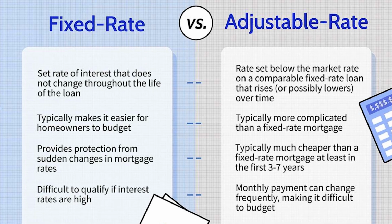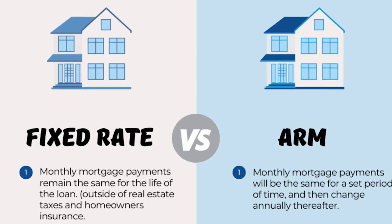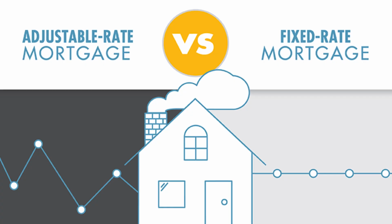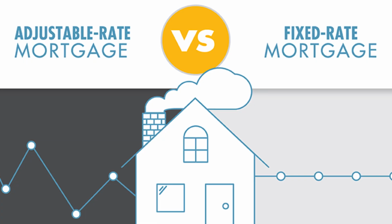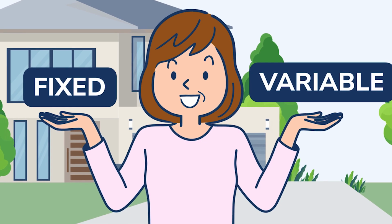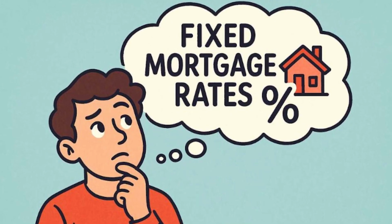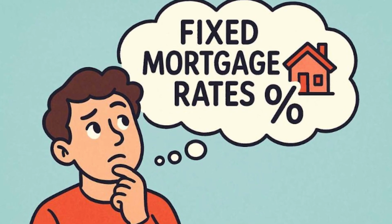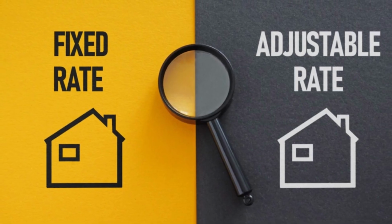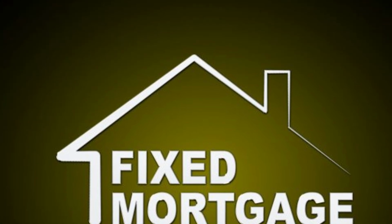That never changes. But if you opt for a 5-to-1 ARM, which means a fixed rate for the first 5 years and then annual adjustments, you might start with a 5.5% interest rate. That puts your initial monthly payment at about $1,816. That's over $200 less per month, at least for the first 5 years. Over those 5 years, that's a savings of nearly $12,000. So clearly, ARMs offer a lower entry point.